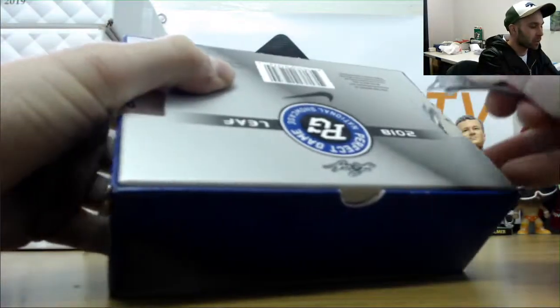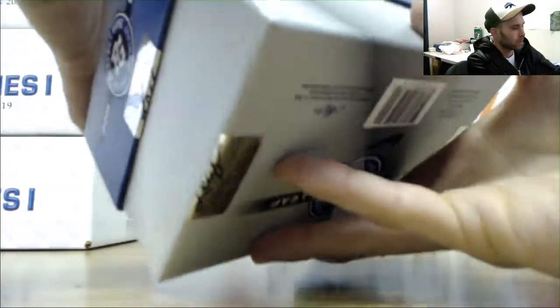Did some of this stuff the other day as well. Seemed like it was pretty darn good value for like 75 bucks a box. Get 25 autos.